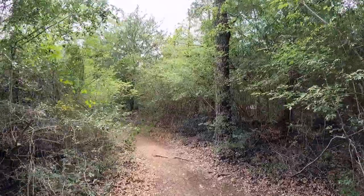It's a variety of the loblolly pine, but the ones that are here are a little more drought resistant than the ones in Far East Texas, north of Houston. But it's still real beautiful.